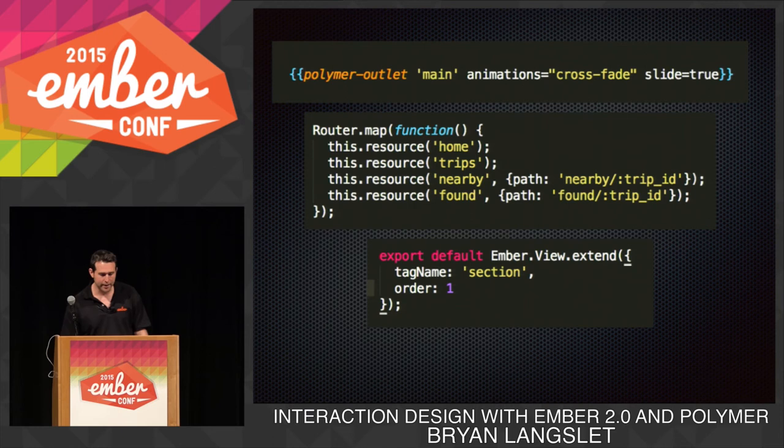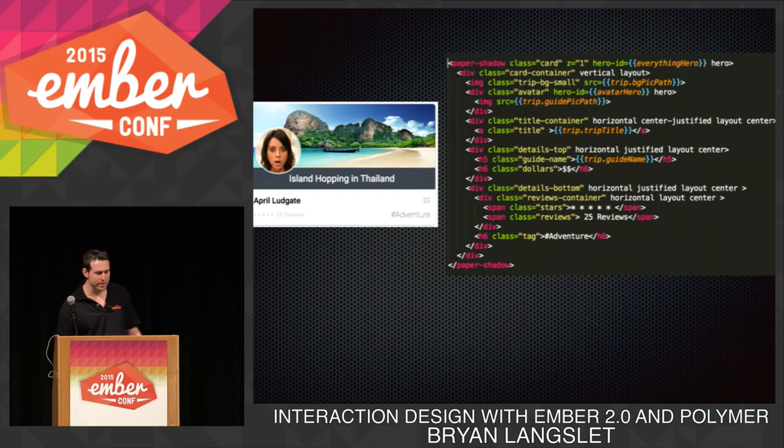As I said before, core animated pages needs its child elements to be wrapped in section tags. So here we're defining each view that corresponds to a route, and we're setting the tag name equal to section. And this might be a little hard to see the code, but this is one of the card components. Which might be a little bit hard to see, but you can see if you check it out online. I'm defining a dynamic hero ID with HTML bars that is bound to the unique ID of the model that has been passed into it.